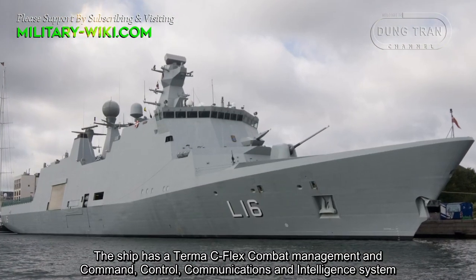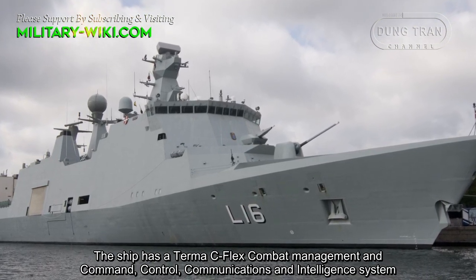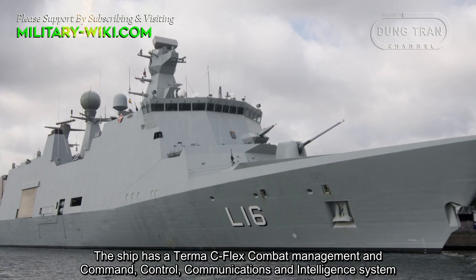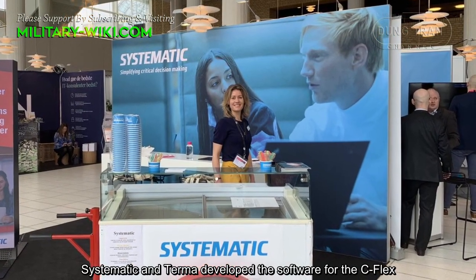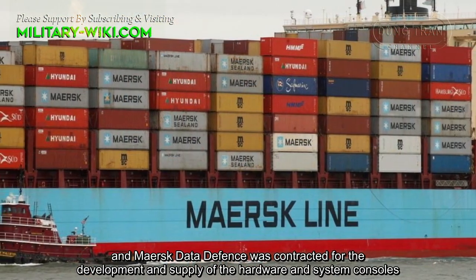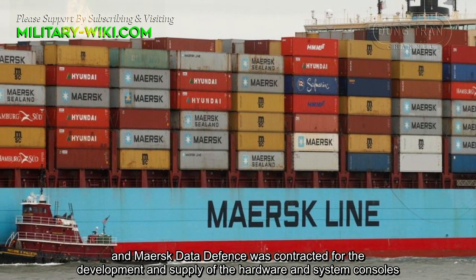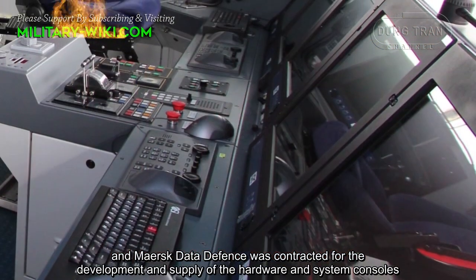The ship has a Thales combat management and command, control, communications, and intelligence system. Systematic and Thales developed the software for the C-Flex, and Terma Data Defense was contracted for the development and supply of the hardware and system controls.